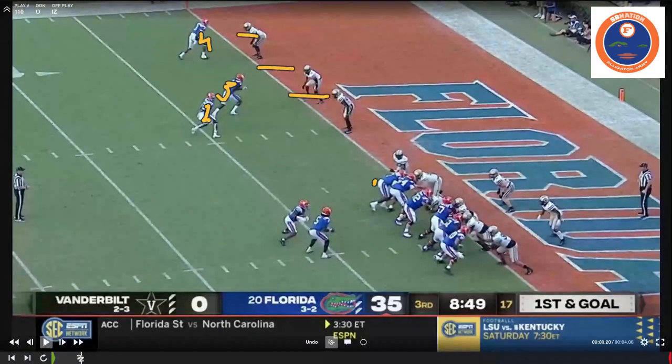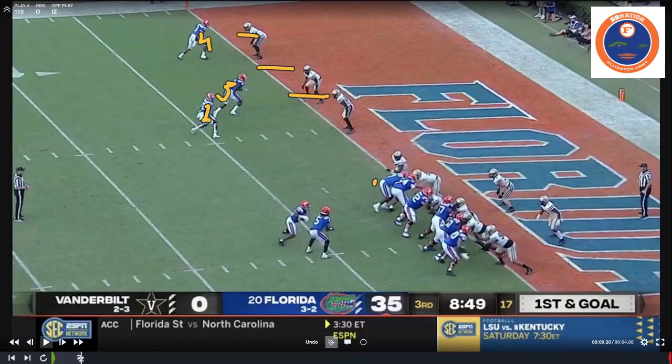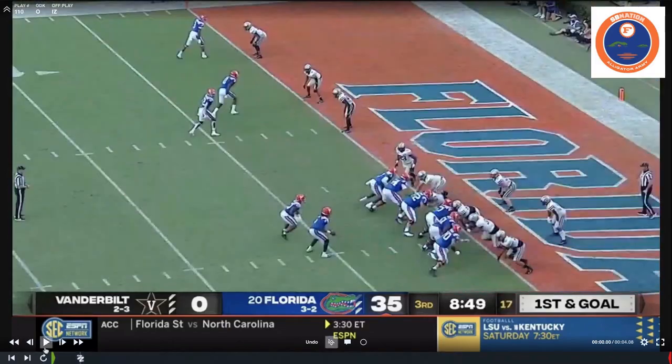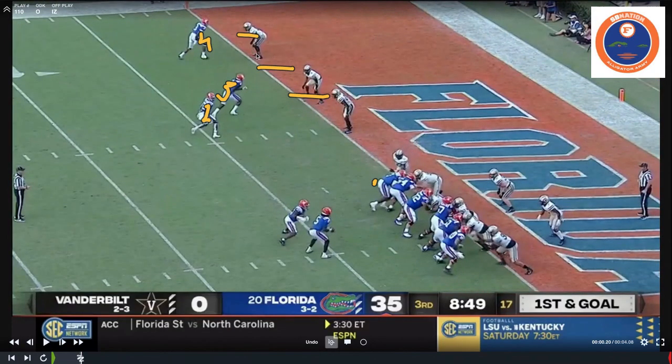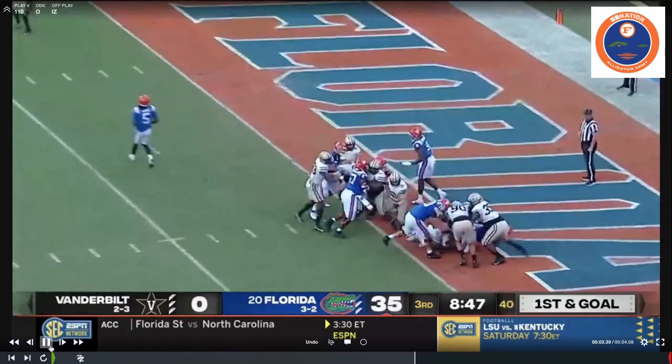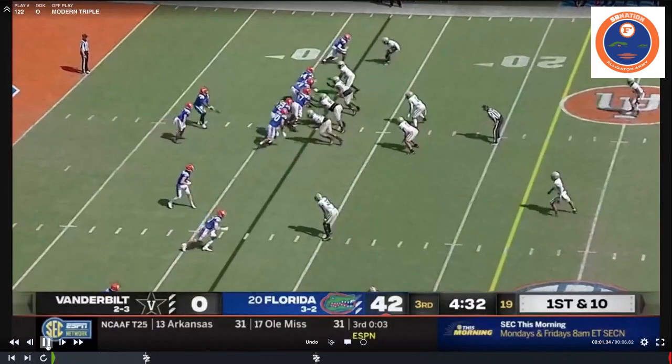Next play, take the vulture comes back in. A 1 yard touchdown, but notice here Florida went 4 to a side, made them match numbers outside or else they throw it. Good job just getting downhill, scoring there for Pierce.